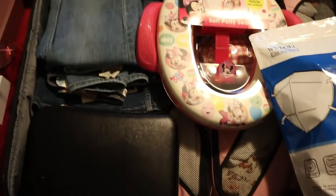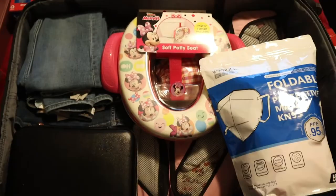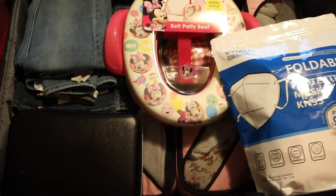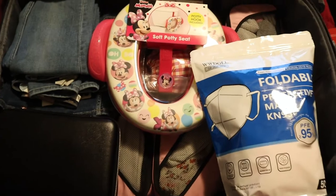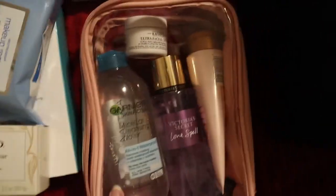There are a lot of things I have to take. Some things for my parents and gifts for my family too. I have to play Tetris now to make it all fit perfectly. So I'll see. Putting my toiletries here in this case.